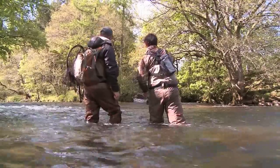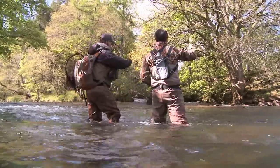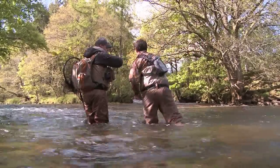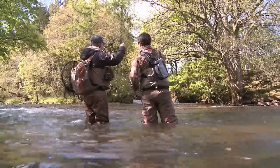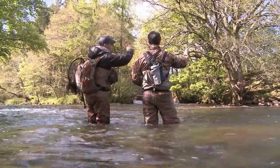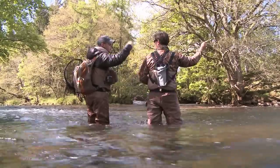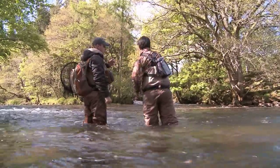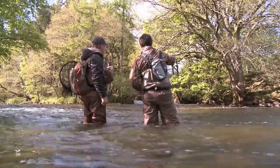The idea, when you're casting directly up above you, by tracking back, is that you're generally raising the rod tip as you come back, so you're lifting the rod higher and higher, and when you reach about 10 o'clock in front of you, go into a false cast out behind you, an overhead cast, flick the line off the water, and that'll give you your momentum and acceleration to load the rod in the forward cast.